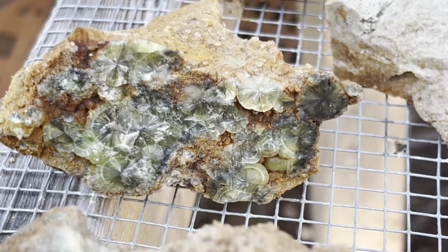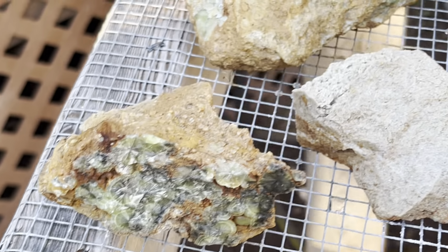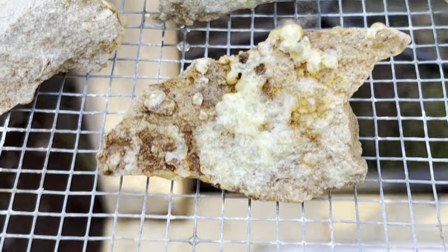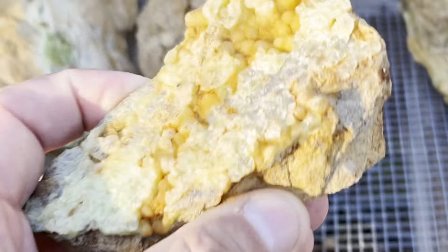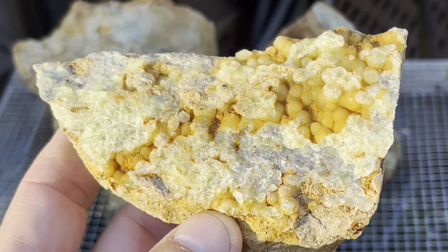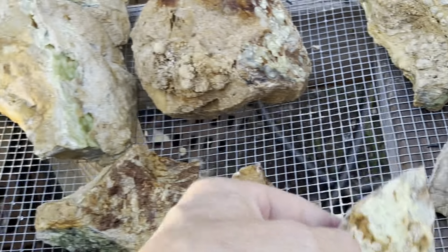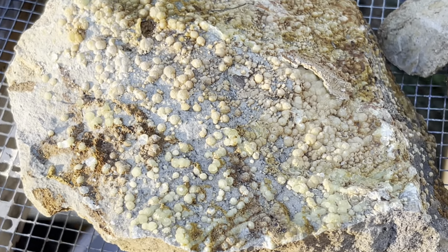They still need some Iron Out or something to clean them. I'm going to do a little research because I don't want to mess these specimens up. Some of them are pretty nice and I would hate to mess that up. A lot of little balls on there.